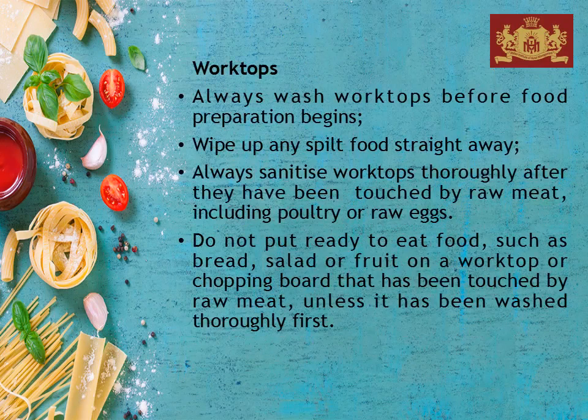Worktops: always wash worktops before food preparation begins. Wipe up any spilt food straight away. Always sanitize worktops thoroughly after they have been touched by raw meat, including poultry or raw eggs. Do not put ready-to-eat food, such as bread, salad or fruit on a worktop or chopping board that has been touched by raw meat, unless it has been washed thoroughly first.